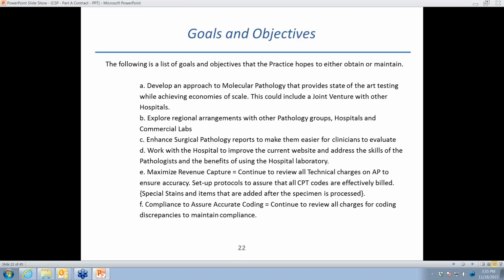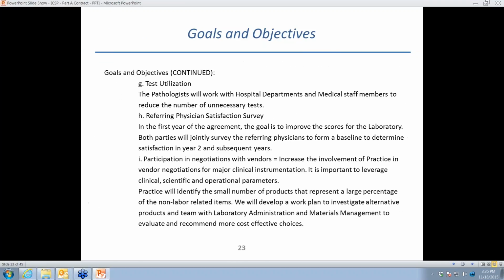So identifying even something as general as some of these goals and objectives, and this happens to be some of the goals and objectives of a particular practice, is still looked at and respected, as opposed to a submission of time study information and documentation without a series of goals and objectives. Again, a little bit more goals and objectives. Test utilization is on everybody's mind. And again, the most important thing in number G is reducing the number of unnecessary tests. Boy, that's the big paradigm these days as to what everybody wants to do.